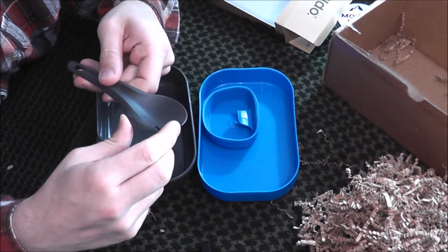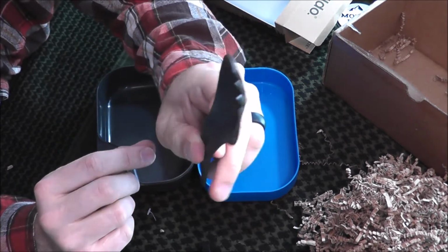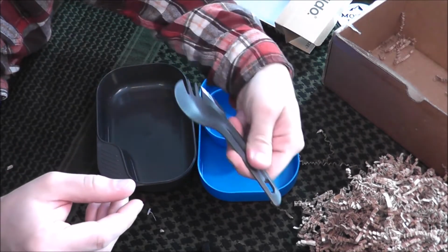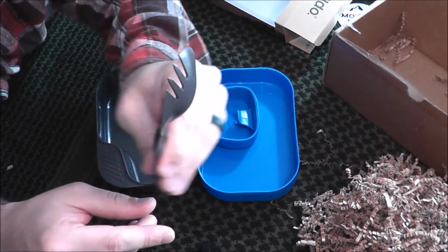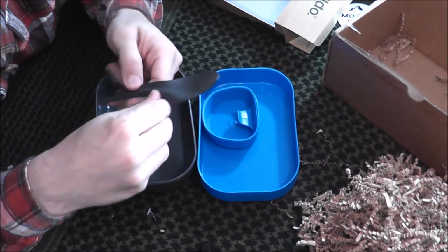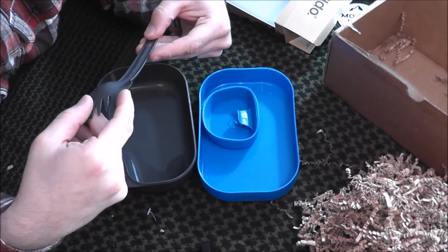You've got good sized tines right there as far as the fork portion of it, but it only covers one area as opposed to the whole front, which makes a lot of sense to me. Seems like you could use that a little more effectively as a spoon, and it does have a little bit of a serrated edge, you can see right there. So theoretically, if it wasn't something too tough, you could use that to saw through something just a little bit.